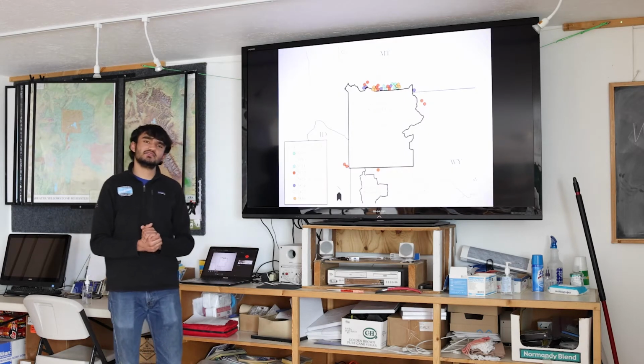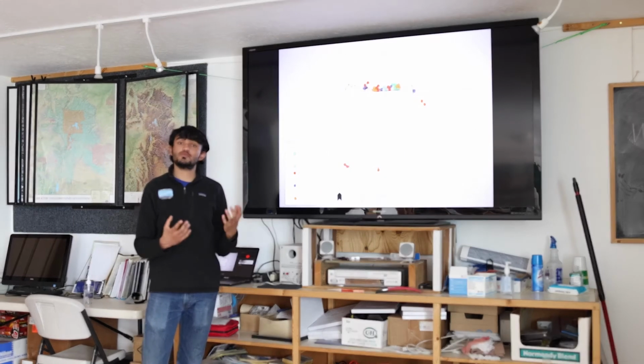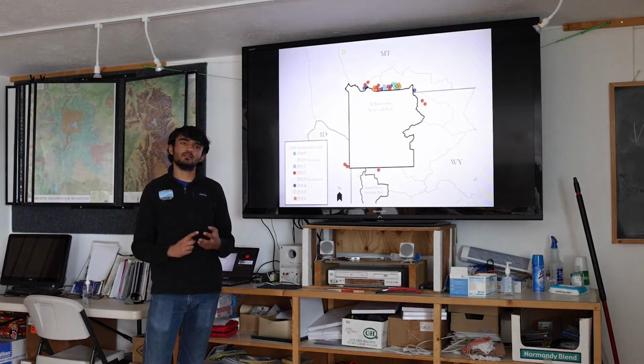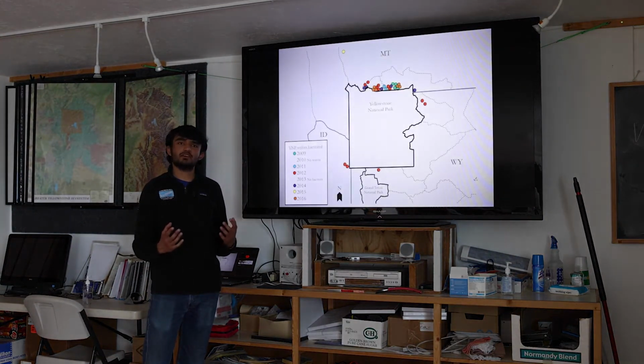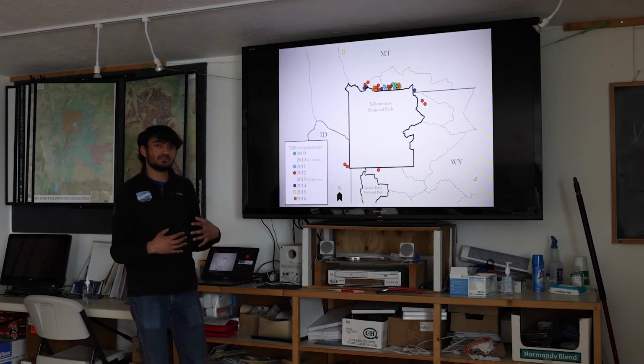Outside the park, the leading cause of death for wolves is human harvest. Wolves have recovered really well in the states of Wyoming, Idaho, and Montana. All three states now have hunting seasons on wolves. Wolves that live primarily within Yellowstone National Park spend about 95% of their time in the park.